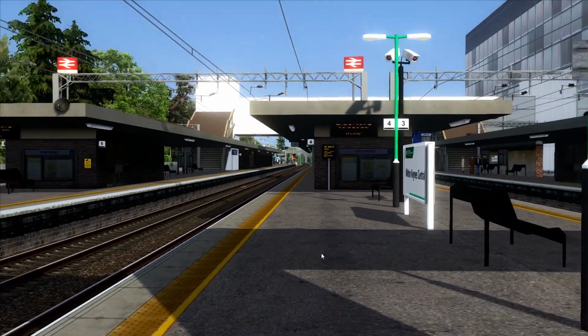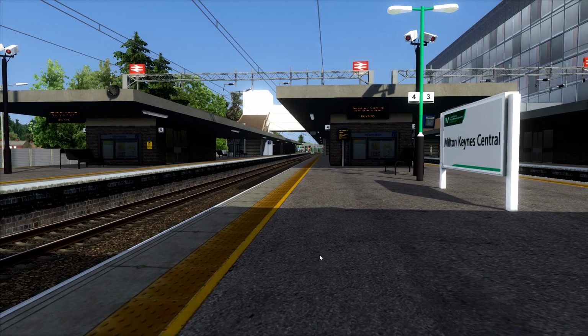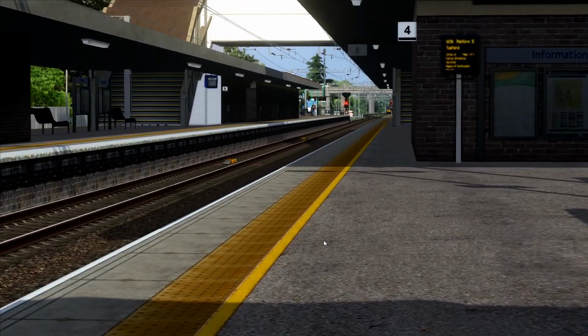Okay, the next train to arrive is going to be the 0828 Avanti West Coast service from Manchester Piccadilly to London Euston. This one came from Manchester Piccadilly.